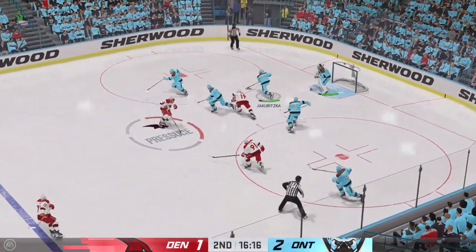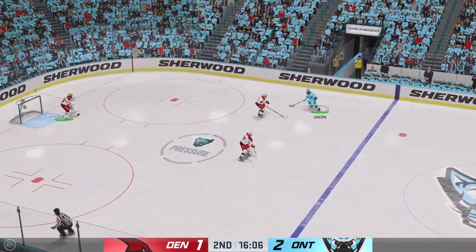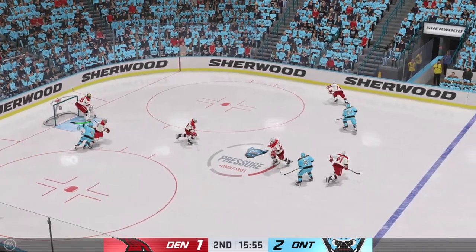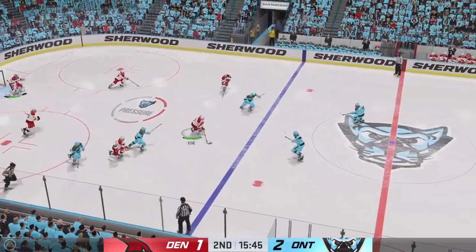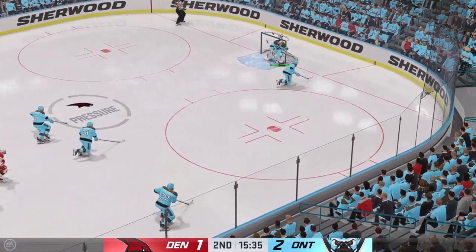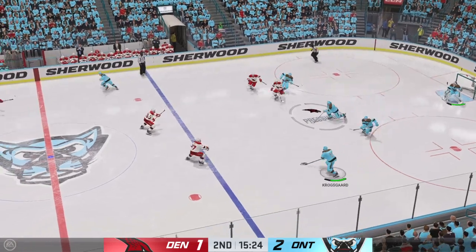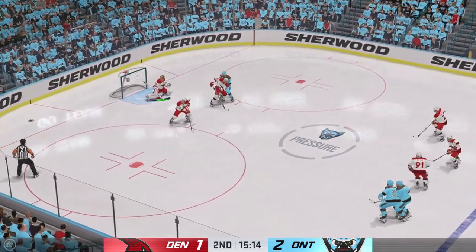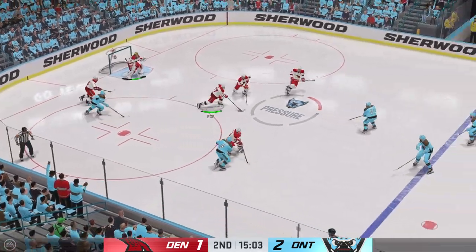Ontario's taking possession in their own end. Takes the feed. Makes a move in front. Handles that one. Denver's got a hold of it along the wall. Working the puck deep inside their own end. Denver's got it across the line. Ontario's got a hold of it against the wall. Here they come. Quick shot! Too many bodies in the way. I don't think anybody was hanging onto the puck after that hit.